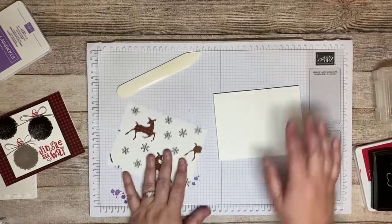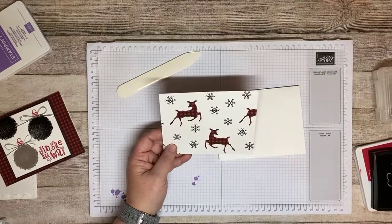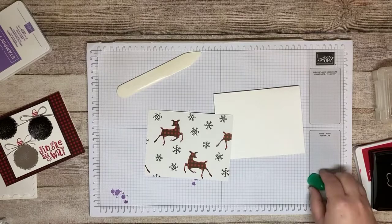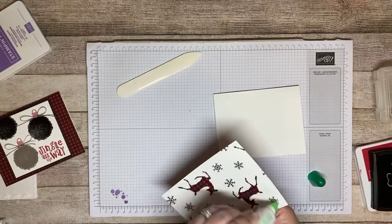I'm going to attach it. The back side of it is absolutely gorgeous and matches our punch that we have from the holiday catalog. But we're going to put that face down.